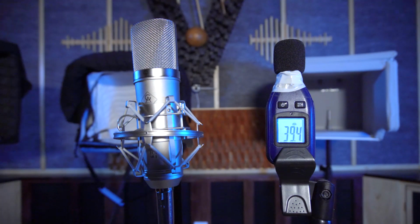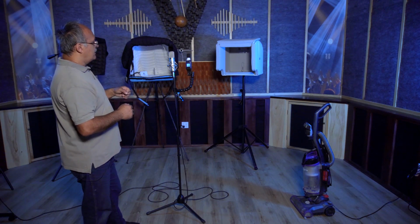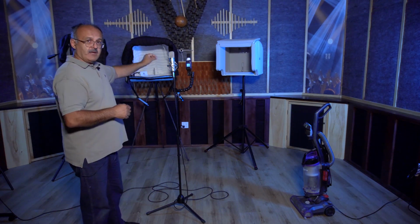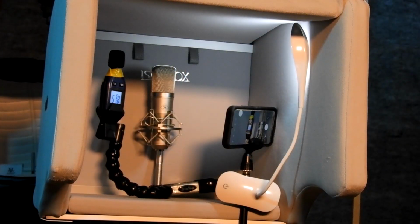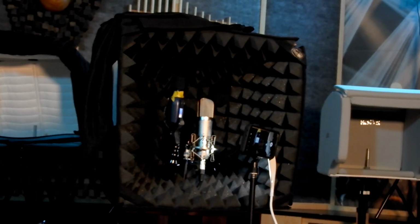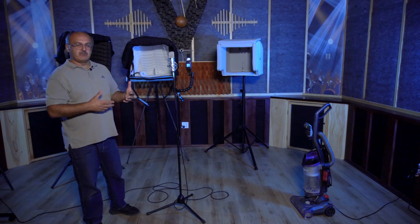Now the microphone and sound meter are going to stay in the same location. We specifically measured 4 feet between the sound source and the microphone. The microphone is going to be put in the booth as recommended by the manufacturer. For example, for ISOVOX, it's going to be mounted right here on the mount for the stand. For VOMO, it's going to be here. And for PORTABOOTH, it's going to be suspended somewhere here. So we tried to replicate the condition where the voice actor would actually position the microphone.